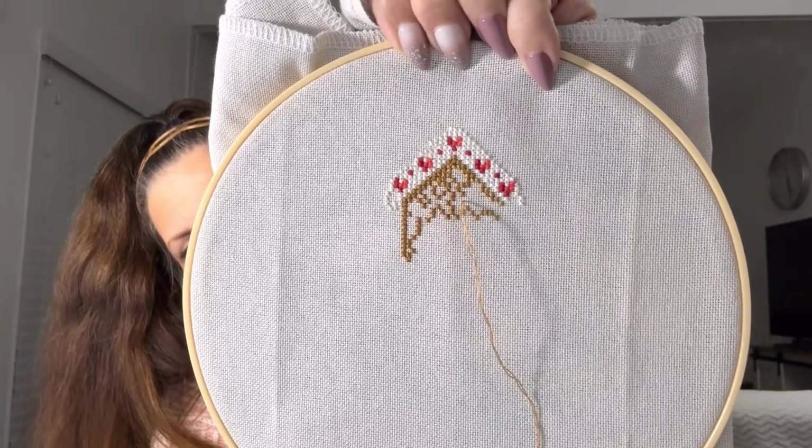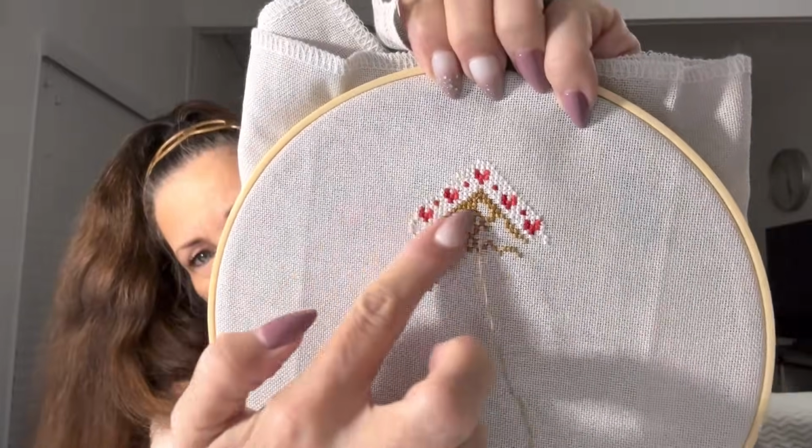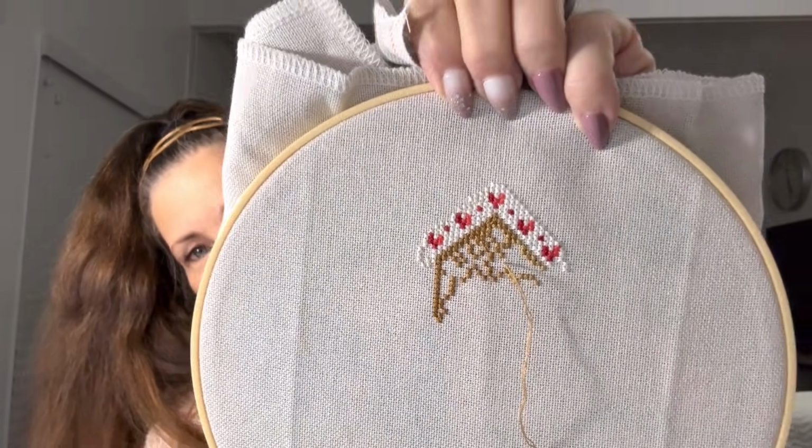I love the colors already. I don't know if you can tell, but there's already 3 different colors in that, just in this gingerbread portion right here. 3 different colors in there. But yeah, that is all of my counted. So that's everything that I worked on in the month of November.